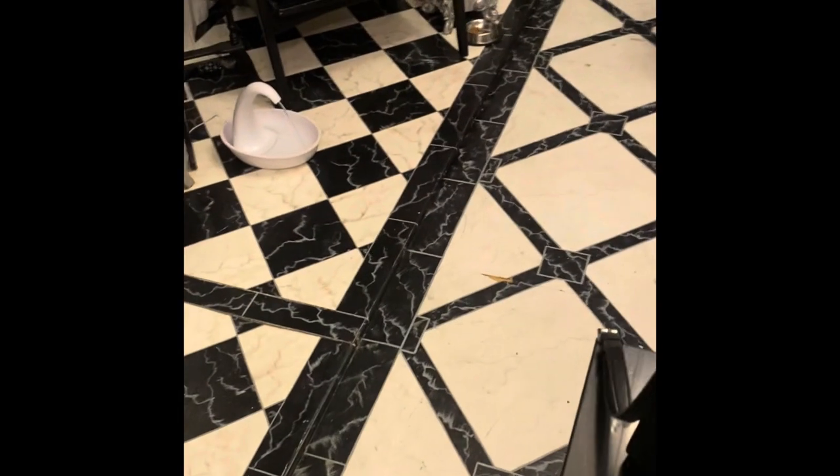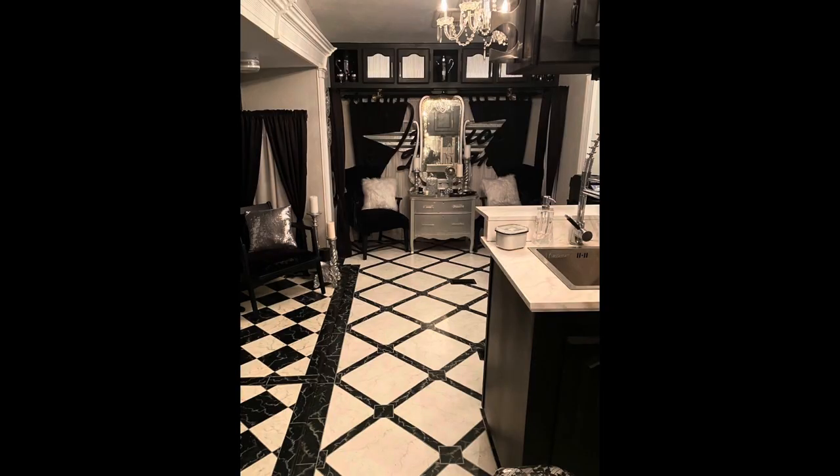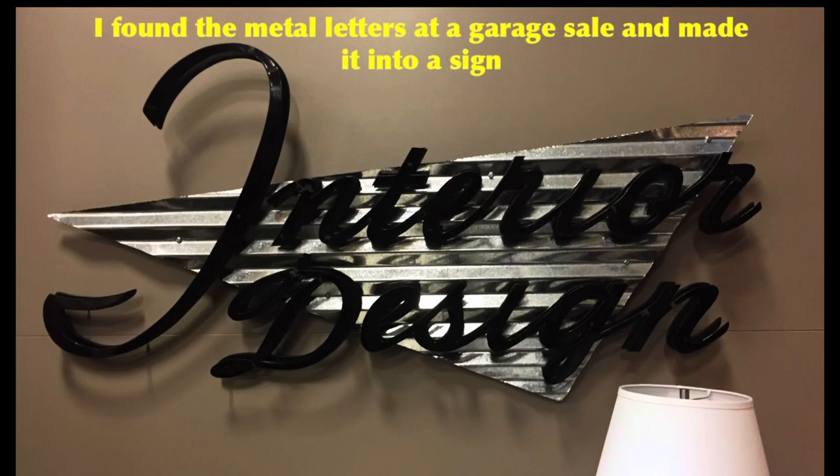For the floor, what I did was I researched castles, because I knew I wanted a marble floor. I'm kind of into black and white, so I went with the whole black and white theme in here, and I knew I wanted the black and white tile. But then I wanted to break it up with something different, so I found one castle that had this pattern on the floor, and I loved it, so I did that.